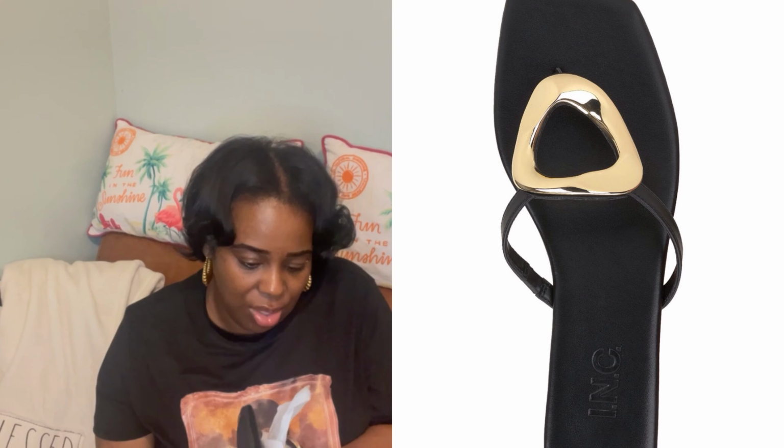One more pair of shoes, and these are from Macy's. I got these during the Friends and Family Sale. The Friends and Family Sale is going on now. I think it ends next week. So these were very discounted, 30% off. They remind me of Schiaparelli, just because of the big embellishment, and I've kept this box too, just to show these.